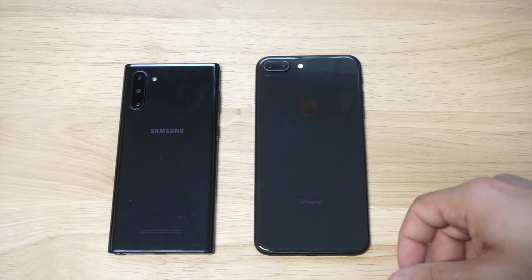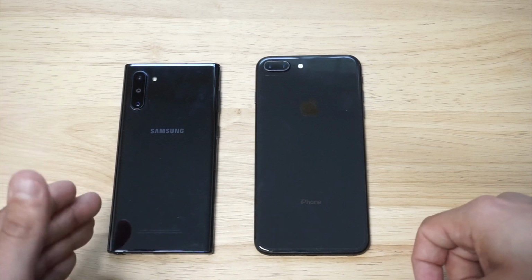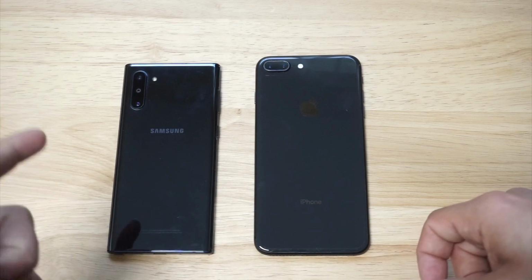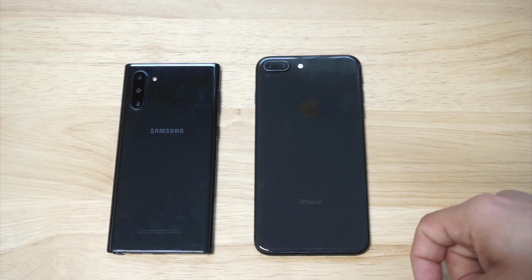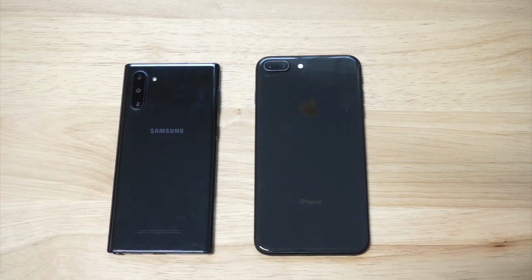And then of course over here on the Note 10 you get the full screen. You've got a 6.3-inch dynamic OLED display that looks gorgeous. I would say this is probably going to be the best looking display phone out right now, and I think it is the best Samsung phone to be released to date.